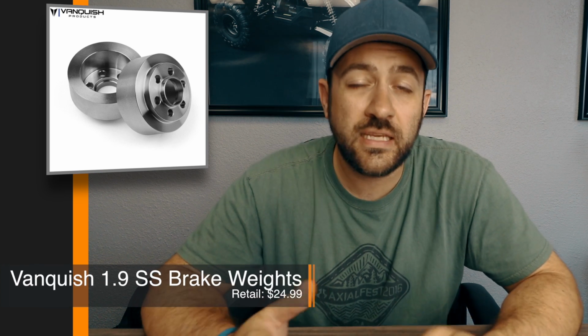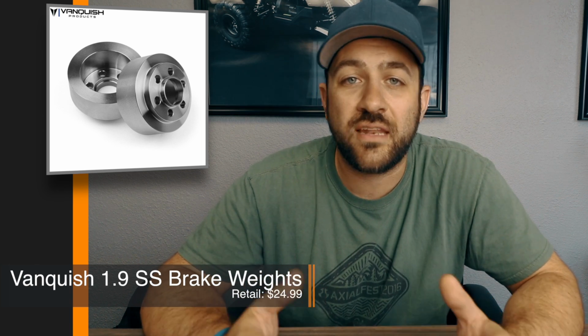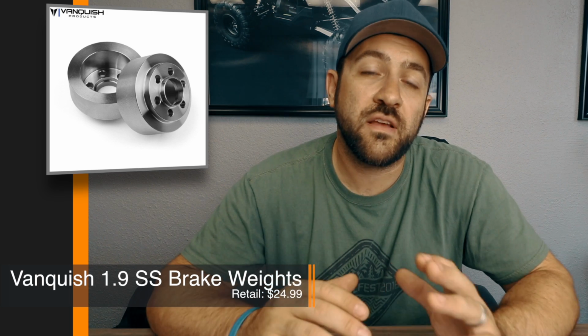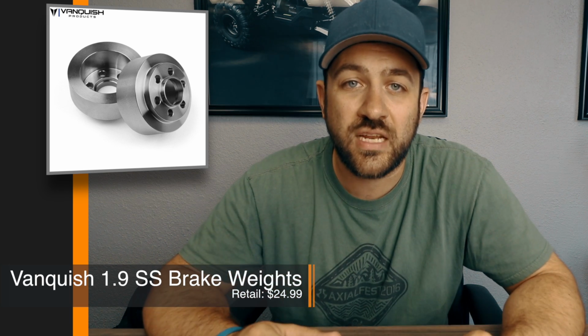Vanquish now has 1.9 stainless steel brake weights. These are for wheels that use a SLW hub and are 1.9 or larger in diameter. Vanquish had previously had 2.2 stainless steel brake weights available, but those were too large to fit in most 1.9 wheels. So if you have some 1.9s, you want to add a little weight to the wheels without doing either knuckle weights or anything like that, here's an option for you.